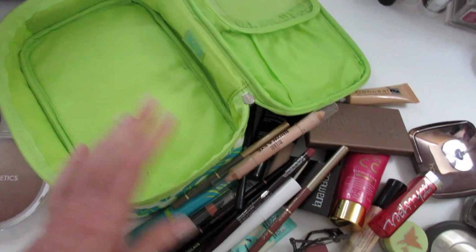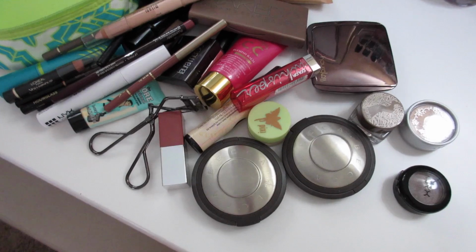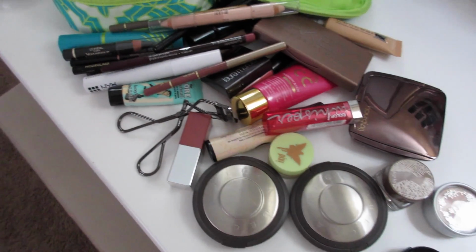So that's all the makeup I brought, and I thought I did a really good job about using almost everything, not taking too much. Just, you know, weekend of kind of hiking and a little bit of shopping, visiting family, so nothing much.